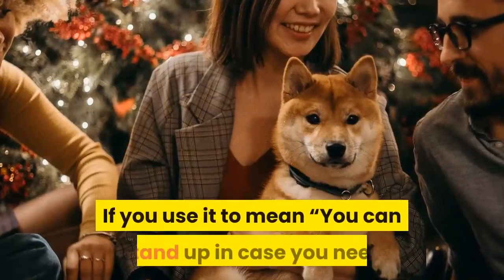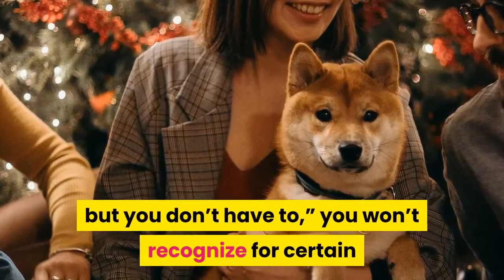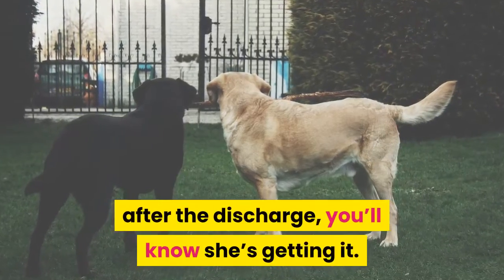If you use it to mean you can get up if you want but you don't have to, you won't know for certain if she heard or understood the release. If you make sure she gets up after the release, you'll know she's getting it.